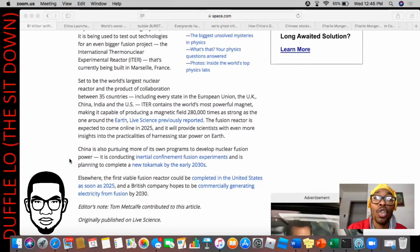ITER contains the world's most powerful magnet, making it capable of producing a magnetic field 280,000 times as strong as the one around the Earth. Oh my God. They're creating a whole nother planet. They are creating a whole nother sun, a whole nother moon, a magnetic field that's as strong as the Earth. You wonder why all these 22 tornadoes and all the ice caps are melting and all this?